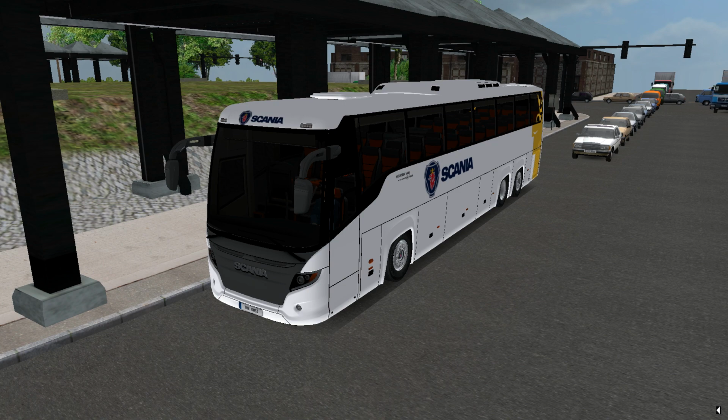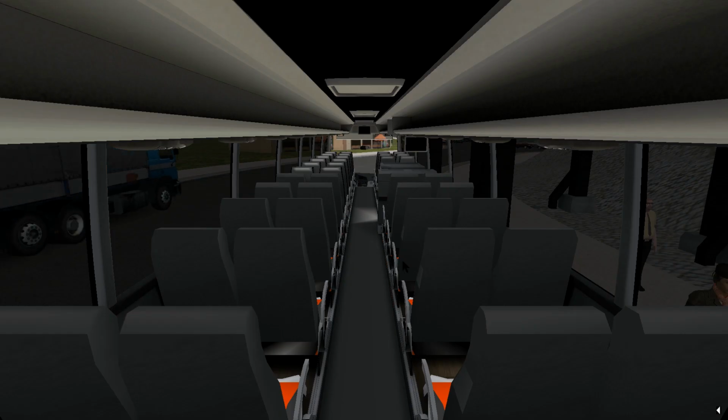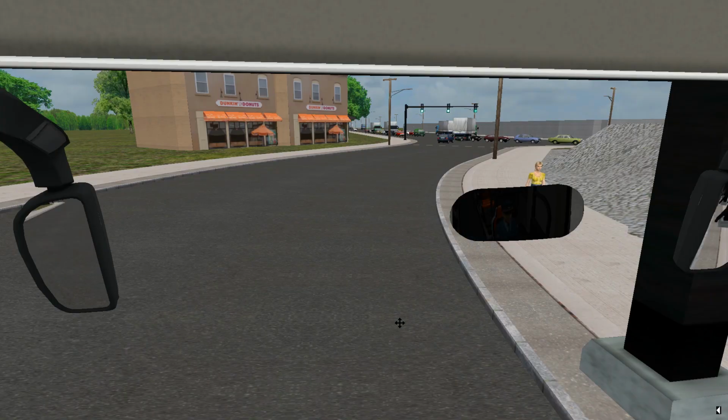Here in East Ludlow, whatever country this is. Yeah, I never figured that out. Anyway, wherever the Omsi testing course is, they have another Scania, or another tour bus, more or less. There's no back to this thing. Basically, it's the Scania Touring, the newest generation of oversized inner city tour bus. Not gonna go about the whole oversized thing.